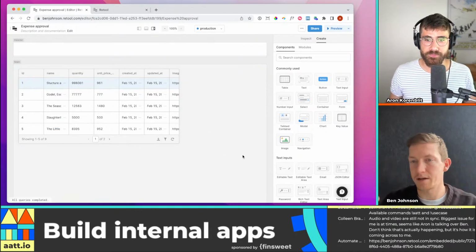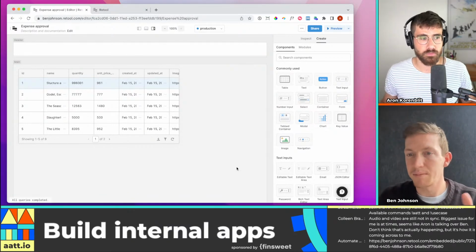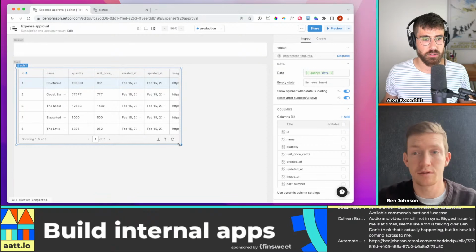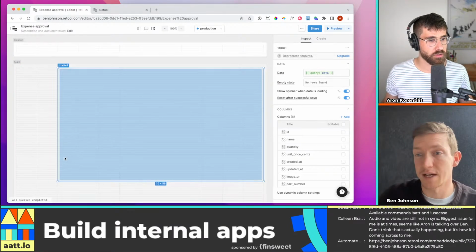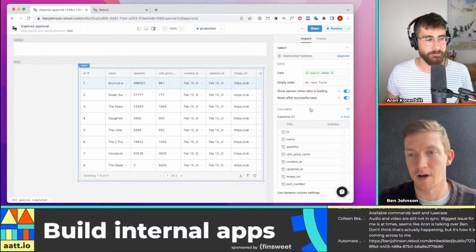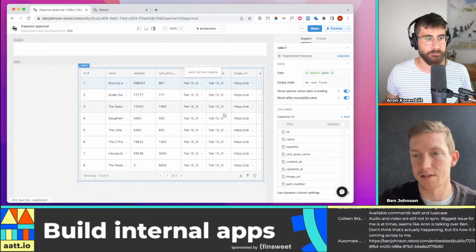Well, we have a database with a bunch of expenses that we want to approve. Maybe the best way to visualize those would be a table. So we can keep this table on the canvas. What we want to do is replace the fake data in the table with our actual database. The way to do that is to query our database and retrieve those records. So once again, we'll find ourselves in the query editor.